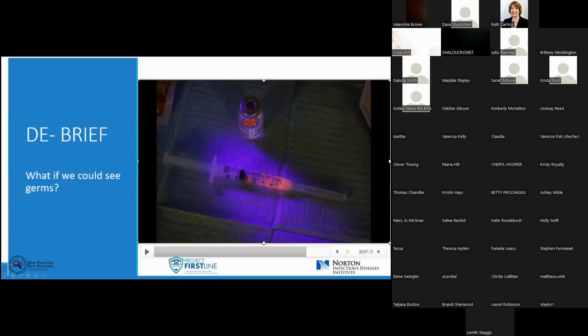And then at the end of that skill station or simulation, we once again show the impact of what would have happened if we could see contamination, pathogens or germs in vials and syringes. As you can see in that picture, the needle, which is a brand new needle, is not illuminated, but the vial and the syringe are illuminated.